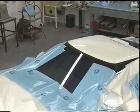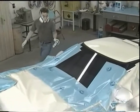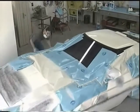Remember to spray your guide coat before your primer dries so it doesn't just sit on top of the surface but actually sinks down into it.